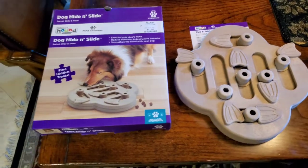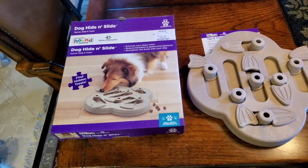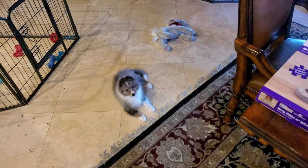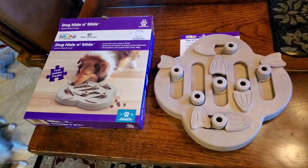Dogs love to forage. So another fun thing is you don't need to buy a toy. Just take a blanket and put their kibble in it, hide it all around, bunch it up, put it on the ground, and watch them sniff around and forage. That's what they naturally do when they were wild once upon a time. So encourage their instincts. So let's try it.